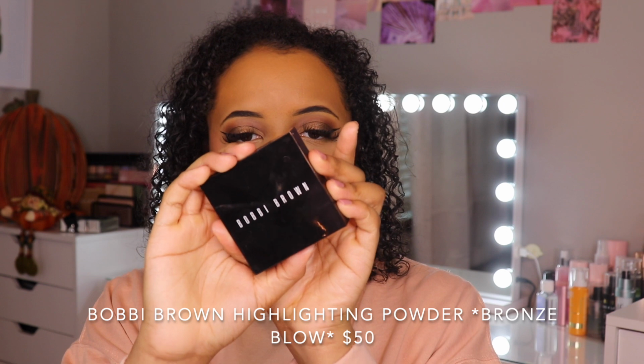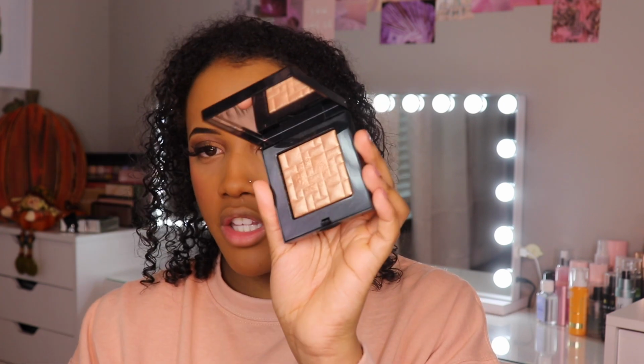Sponge is my security blanket. I don't know what to do without it, so I just do it because it makes me feel good. Also don't have a new highlighter, so I'm just going to be using this Bobbi Brown highlighting powder in the color Bronze Glow.